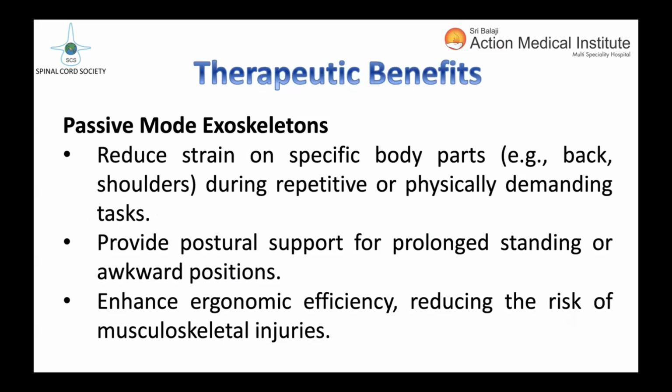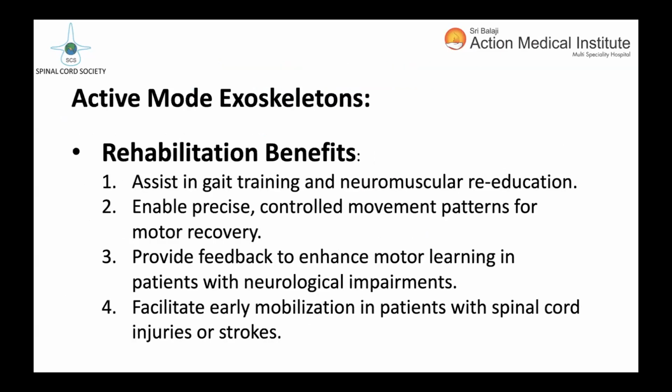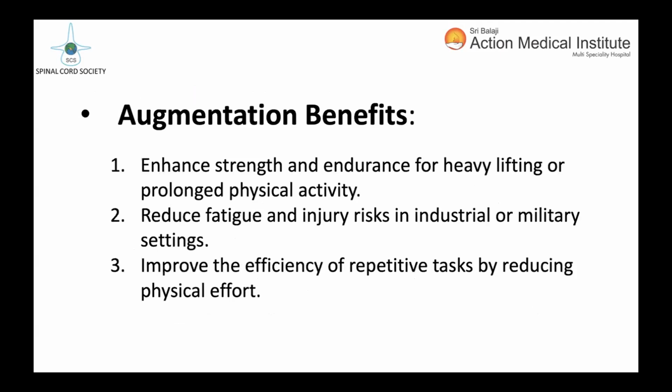The therapeutic benefits of the passive mode exoskeletons are to reduce strain on specific body parts during repetitive or physically demanding tasks, to provide postural support for prolonged standing or awkward positions, and to enhance ergonomic efficiency, reducing the risk of musculoskeletal injuries. For the active mode exoskeletons, the rehabilitation benefits include assistance in gait training and neuromuscular re-education, enabling precise, controlled movement patterns for motor recovery, providing feedback to enhance motor learning in patients with neurological impairments, and facilitation of early mobilization in patients with spinal cord injuries or strokes.